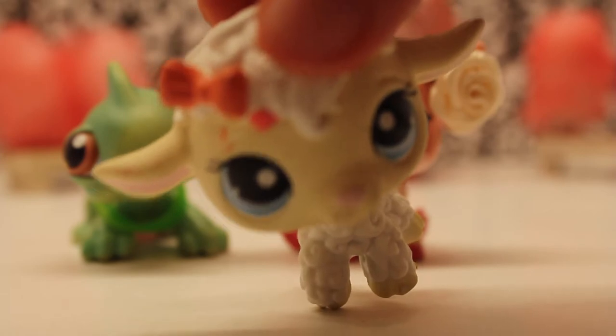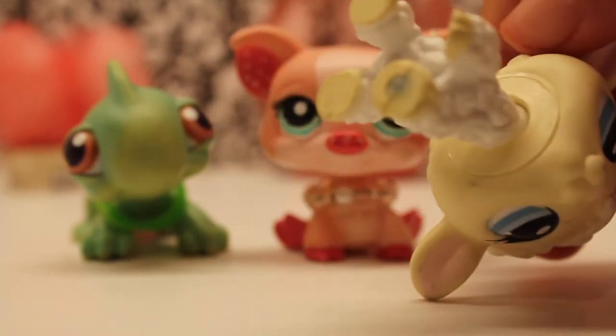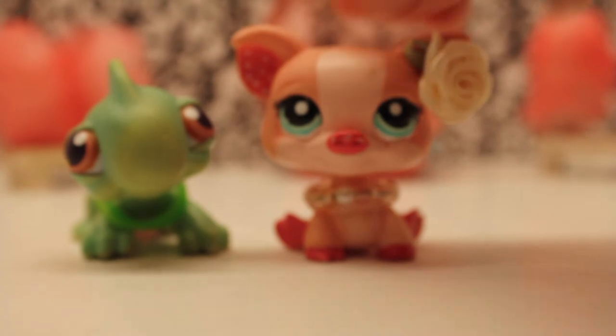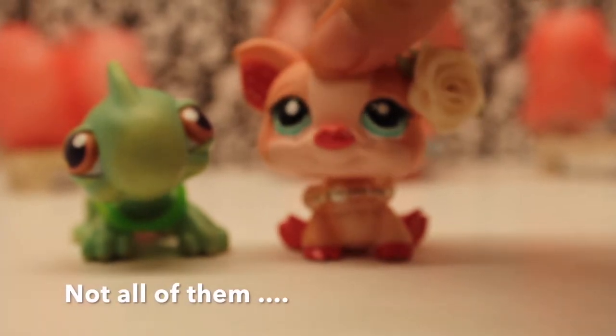Oh my goodness, look at the bow. It's got a few marks on it, as you can see. It's got a magnet as well, and it's a real LPS. So all of these LPS are real, so I'm really glad because I don't have to worry about any of them being fake, so yay.